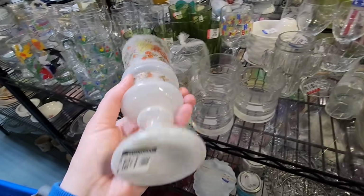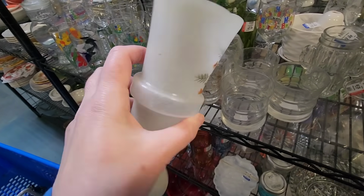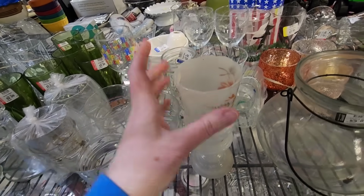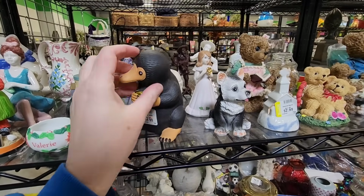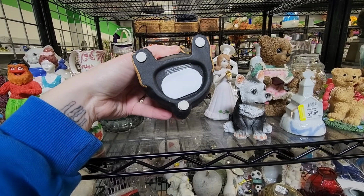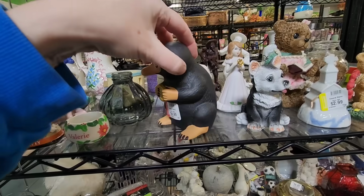I think this is Bristol glass. It's $3.99. It definitely had the look and the style of Bristol glass. I did have to clean it out. It had a vintage dead moth in the very bottom of it, but overall it's in really good shape. And then we got to my favorite part of the store, which is all the different little figurines and where to find them. $4.99. That is a weird critter.